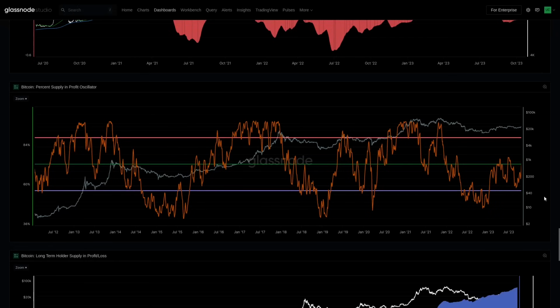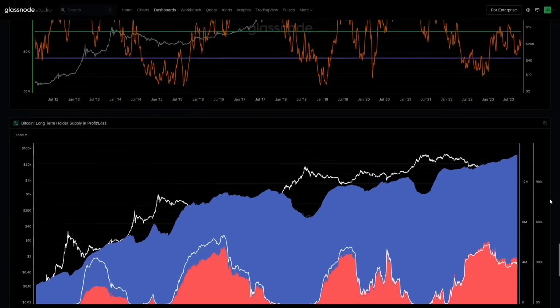The market is on net back in profit. That was also confirmed by that Cointime true market mean price. Overall, the market is in a substantially better position than it was just 2, 3, 4 weeks ago. So that's overall interesting to see.